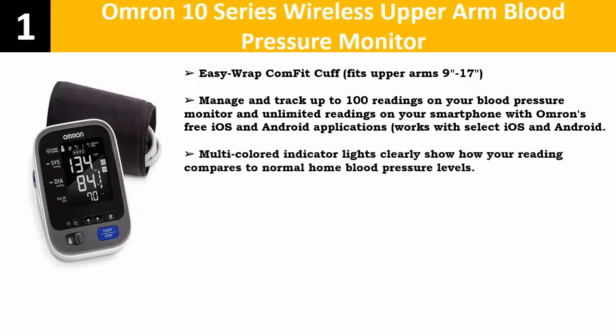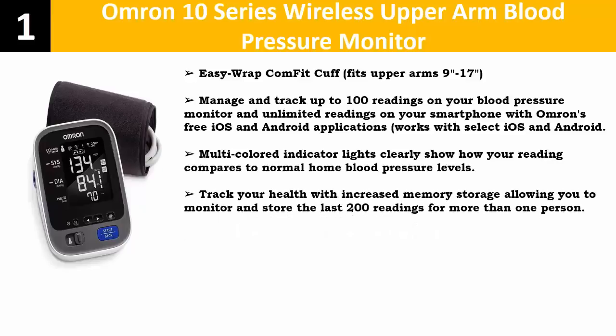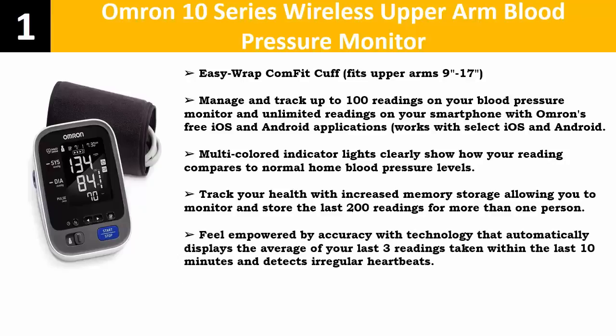Multicolored indicator lights clearly show how your reading compares to normal home blood pressure levels. Track your health with increased memory storage allowing you to monitor and store the last 200 readings for more than one person. Feel empowered by accuracy with technology that automatically displays the average of your last 3 readings taken within the last 10 minutes and detects irregular heartbeats.